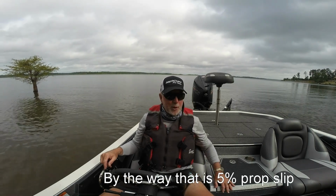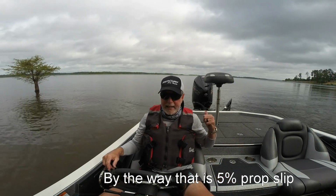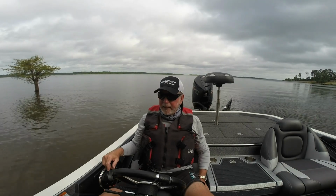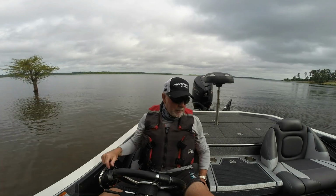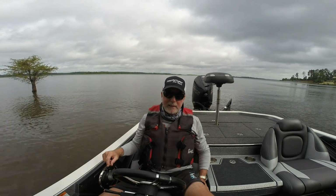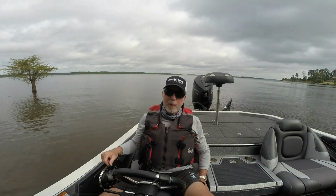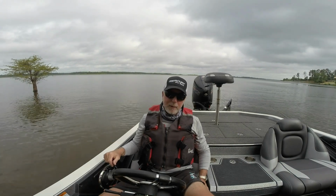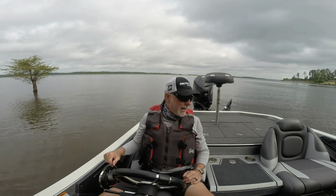Now I am far from tournament loaded. I've got my tackle in here. Live wells are empty, gas tank was not full, and there wasn't another big guy sitting over there. But tournament loaded, I think that boat with this prop is probably still pushing 70 miles an hour, probably high 60s, which is faster than my prior boat, which was a shorter boat, smaller boat with a two-stroke on it. So I'm excited. I think this is gonna be a fast motor.